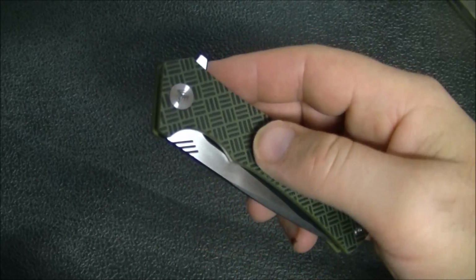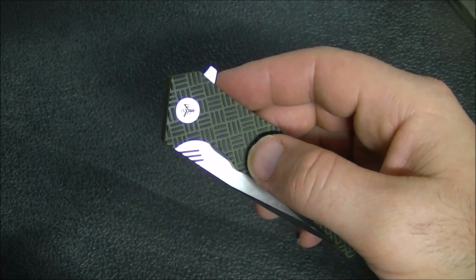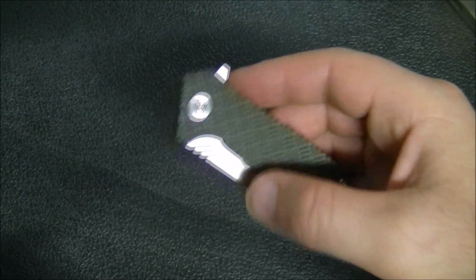Wii's symbol is a little classier and a little more understated than SOG's, but nonetheless, that is the biggest issue that I have with that knife. What else have we got here?